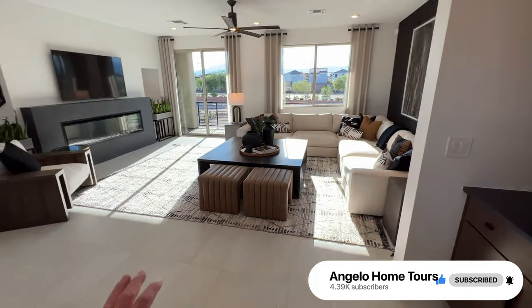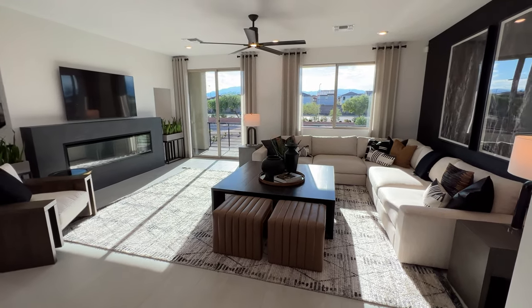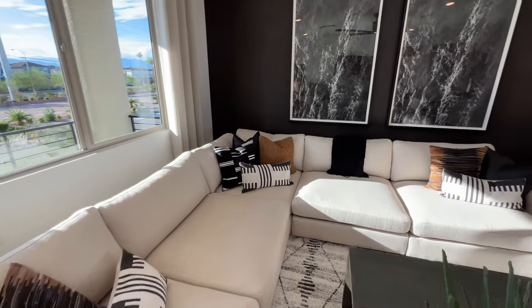You know, the other plans, they usually block this one, right? But I'm glad they didn't put the wall there because it is much more open. I'm gonna go at the very corner of this couch.